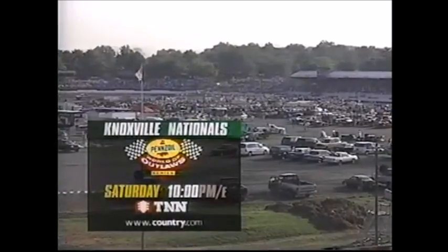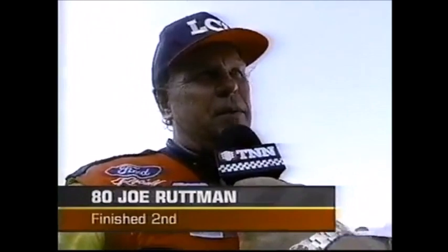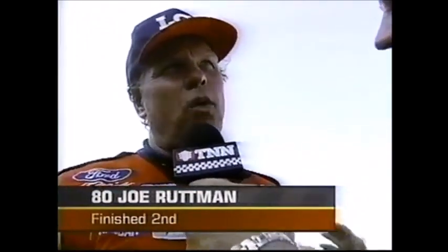Joe Ruttman today. You don't know what would have happened with a few more laps. Started 14th, beaten and bruised just a tad there, Matt, but that truck came home in second. Sure did, Eli. Joe, it seems like you keep finishing second to that Hornaday guy. I don't know. I should have got in there again because I got in and then I won, but hats off. He was pretty shrewd late in the race.